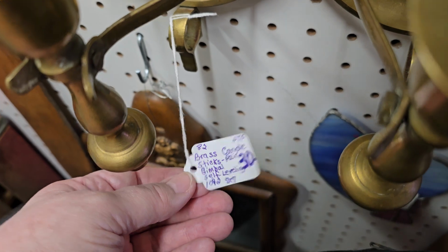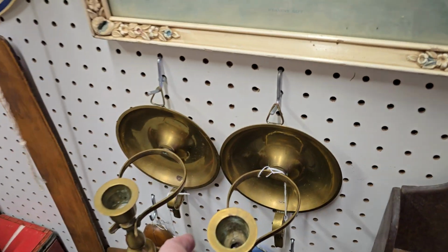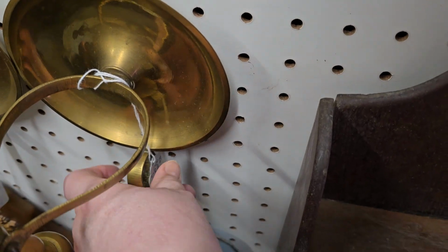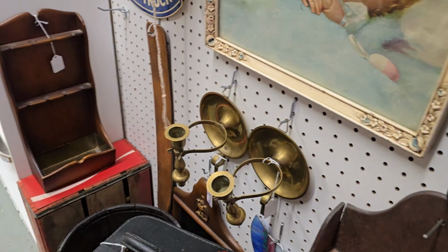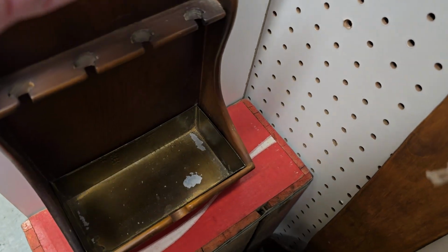So this is a pair for $21 on these. And these are what they call the ship ones because they kind of move along. It's their chamber candles. You can see the handle here. These would be to rotate and go along with as the ship is moving. Here's a cute little spoon rack with a little copper bin plant stand in it, so $19.20 on that.